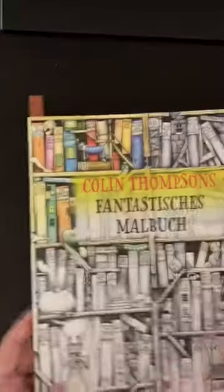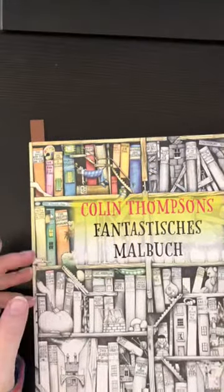So I have colored quite a few pages. I just... sitting down to a whole one.